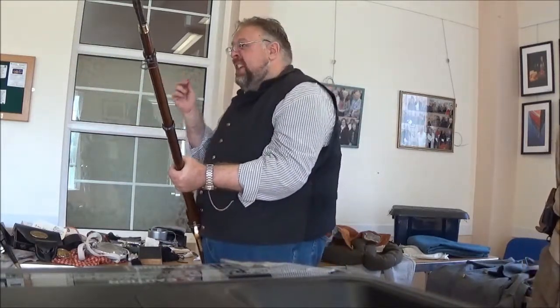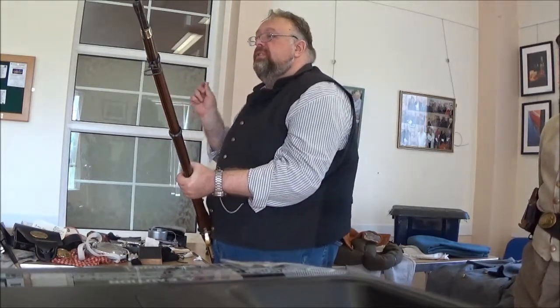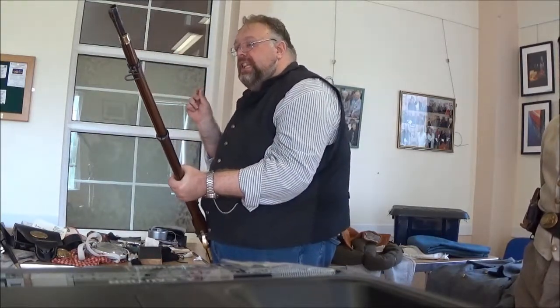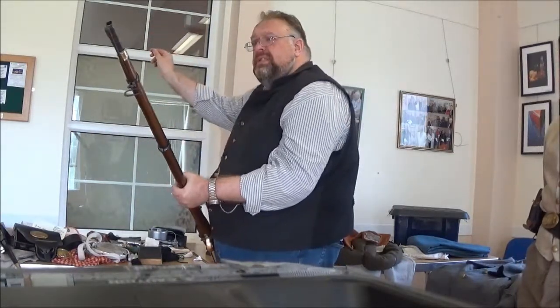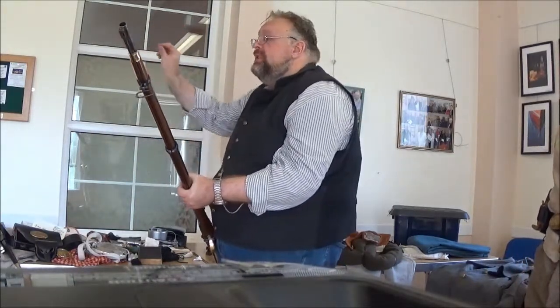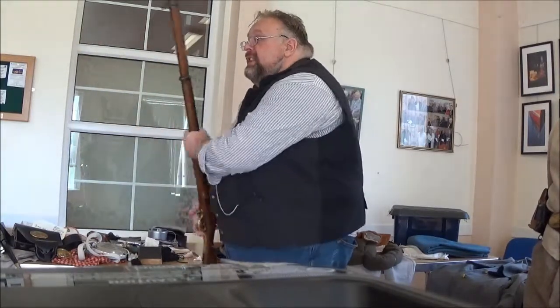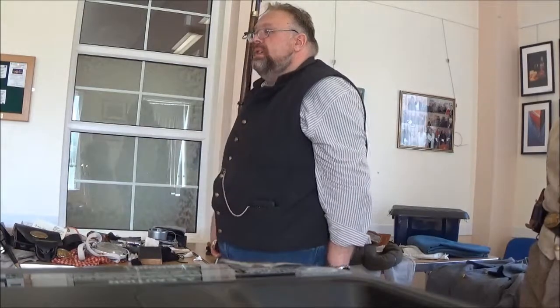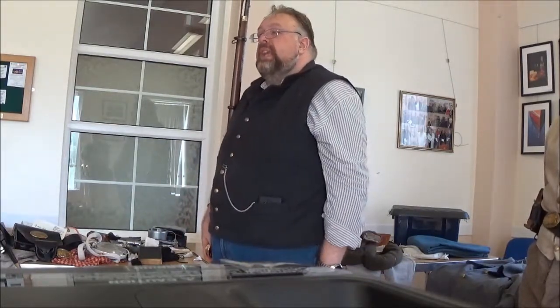I'm going to fire this, okay? So there's going to be a bit of a bang. It's not going to be too loud. So if you're scared of loud noises, put your fingers in your ears, okay? You would take this little cap out, which is basically like what kids play with, little caps, but it's just a wee bit bigger, and you put this on the nipple, and then you would go back to shoulder arms. They would know that you're ready to fire.